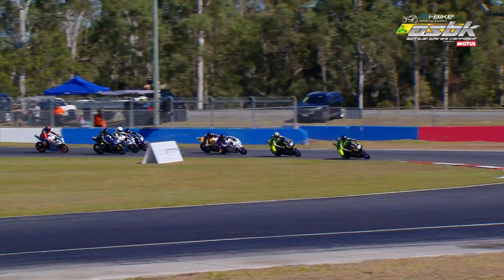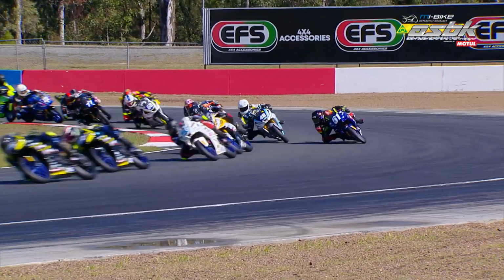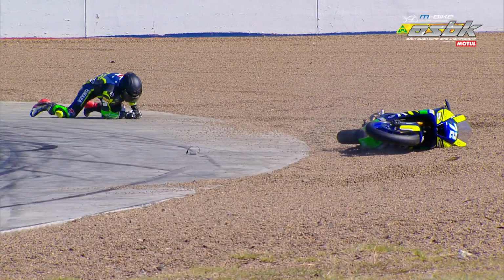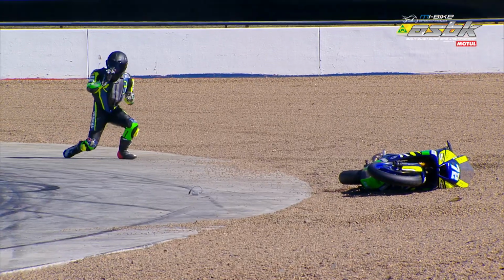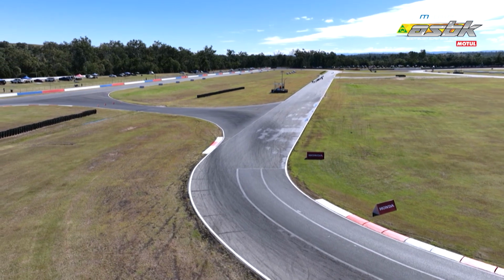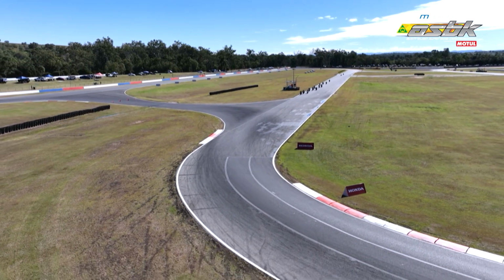Sam Pizzetta is making his way forward as well. Just looking up the inside, there goes Pizzetta. Yeah, I think that was bike number 25. Oh, that's gone in there. Who's that? That's bike number 72. That is Ryder Gilbert, who unfortunately has come off at the entry into AMMF corner, turn 3.